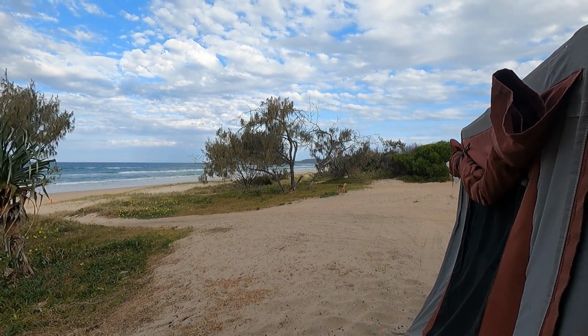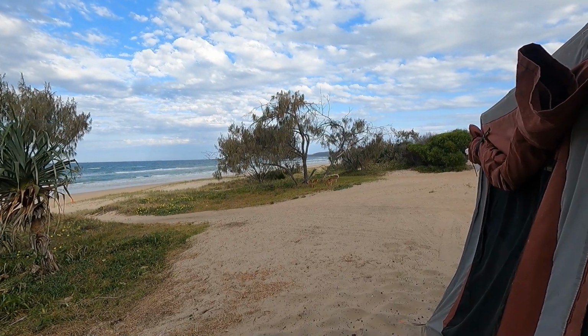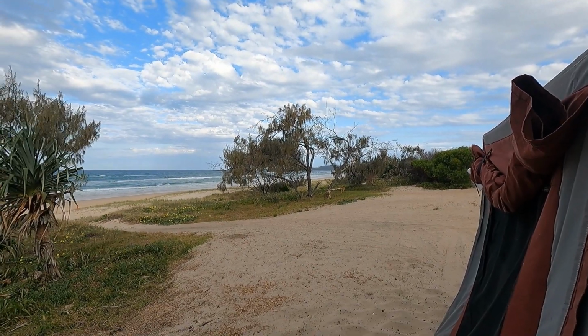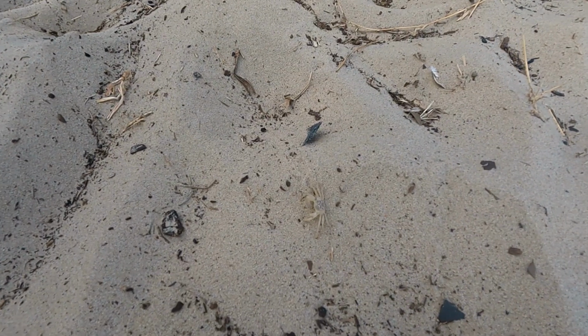Overwhelmingly, we've found that if you're willing to leave the dingo alone, the dingo is more than willing to just trot on past camp and keep doing their thing. Off they trot.